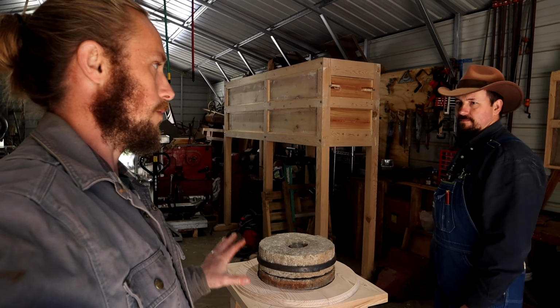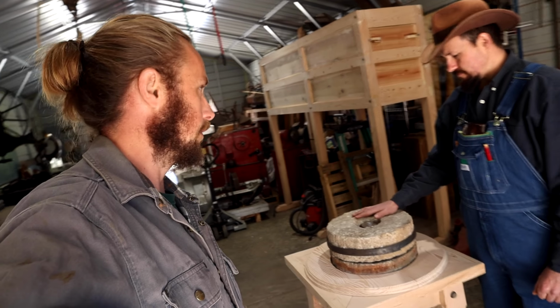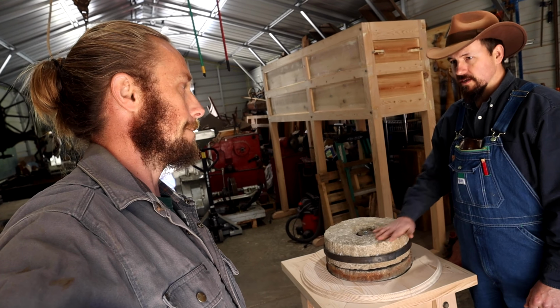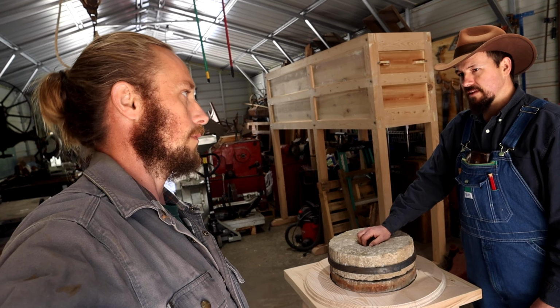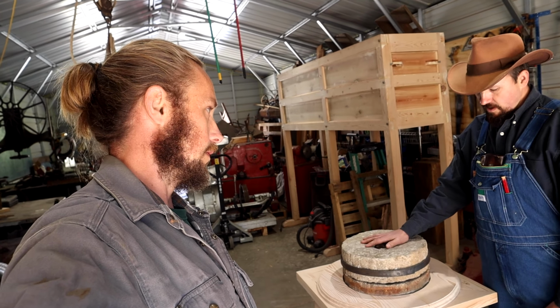Why this size and why this way? I've always just loved the original style of the horizontal stones, and like I was saying, you get a much better product because you run them slower. And also the small size. You can buy small size grain mills now, but they don't work like this. Right. This one's going to be versatile.